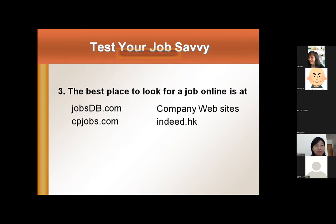Yes, JobsDB is really, I think it has got really lots of jobs. But my suggestion to you is, of course, you look at all these sites, but ultimately, the company website may be the best. Why is that? It is because some companies may have their job ad somewhere on JobsDB, on CP Jobs, on Indeed. However, those are places where they have to pay for doing the ads. So some companies actually put their job ads only on company websites. So I would say, to get first-hand information about jobs, look at all of them, of course, but don't forget, I think the most important is the company website itself.